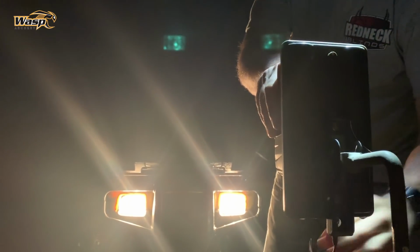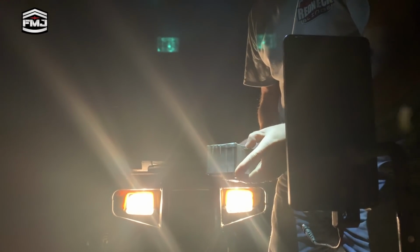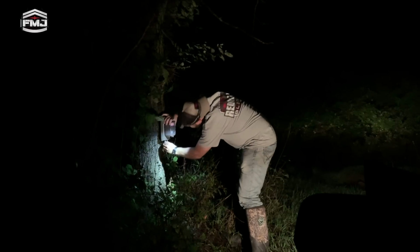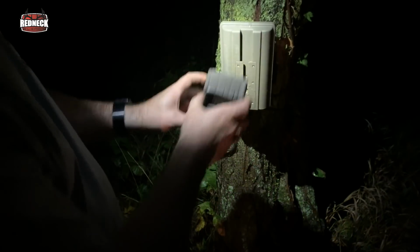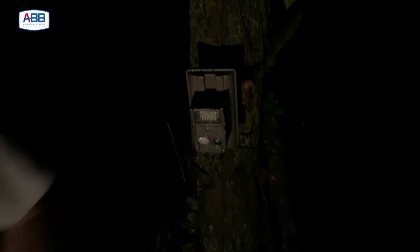I've got a lot of cards to go through. The computer's been struggling today. Every camera has 2,500 to 3,000 pictures on it since I ran them over corn. And so I've got a solid 30 to 40,000 pictures to flip through. And that's going to take a while. But as we pick up some of these mature bucks on these farms, we'll show them to you on the blog. And then we'll catch up later this week as we get out.